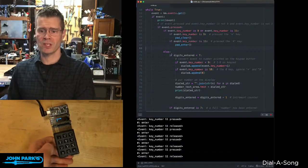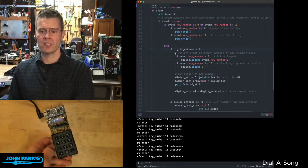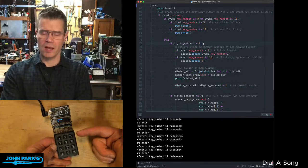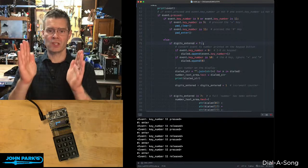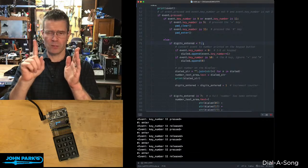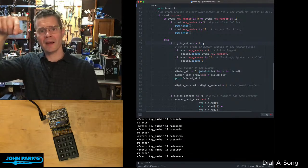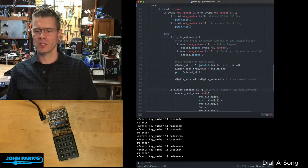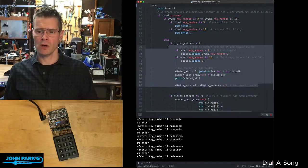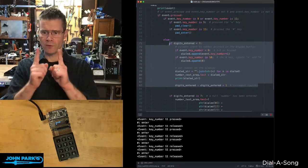So what the rest of the stuff is, is any other key. So 1 through 9 and 0. If the digits entered variable is, it's a variable, it's not a list, sorry. If that is less than 7, then that means we're going to add a number to this potential phone number. If it's up to 7, then we know we've entered a phone number, and we do other stuff. So this section right here is all just about building up the list of the full phone number.